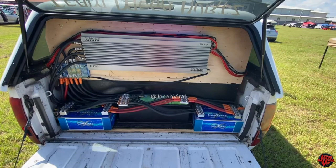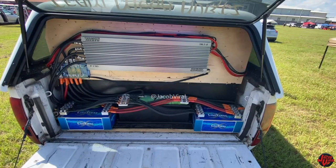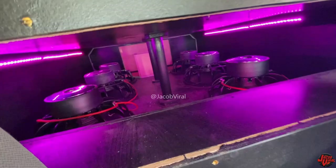And on the back, he's running six subs to this single amplifier. I didn't get the impedance of it. I'm going to guess it's around a 0.8 to 1.2 ohm. Not 100% sure, but he definitely has a lot of lithium to support the amplifier. So, of course, he does have two different types of batteries, the Cyber 12Ks and the JY 80 amp hour. Altogether, that's probably around 140 to 150 amp hours of lithium for this. So, definitely enough battery bank for it.